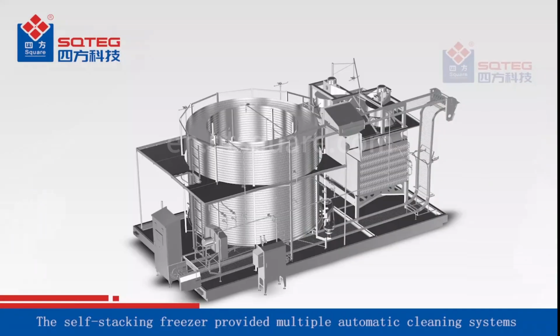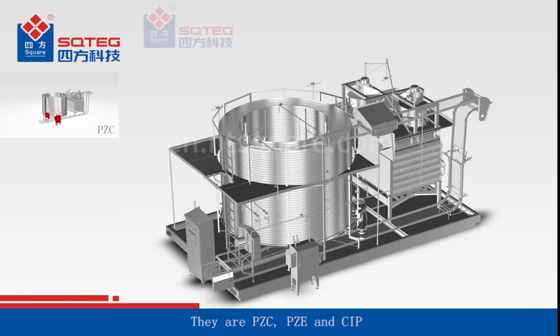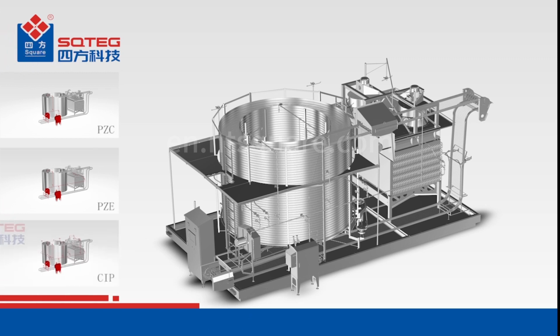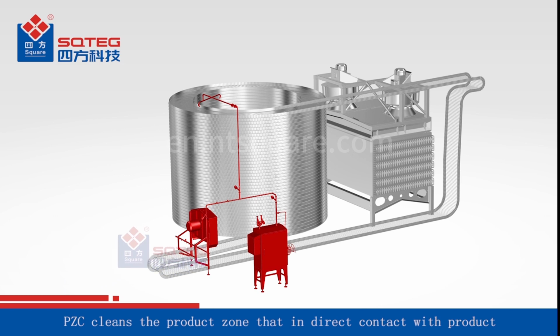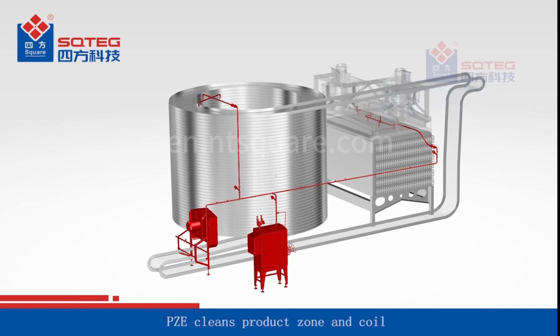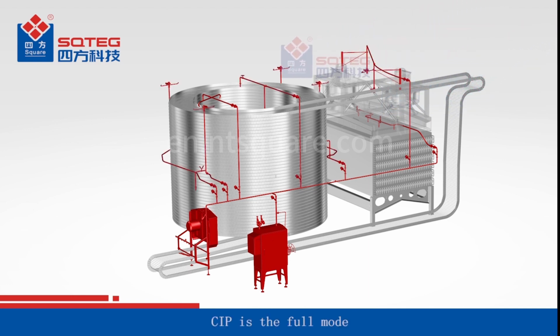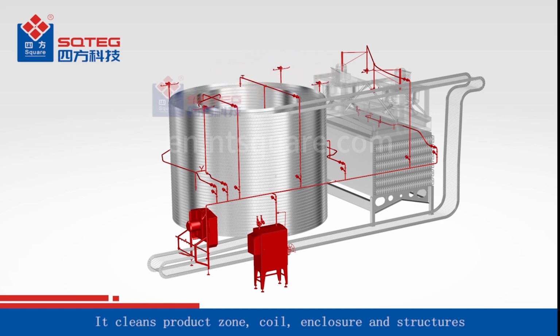The self-stacking freezer provided multiple automatic cleaning systems. They are PZC, PZE, and CIP. PZC cleans the product zone that in direct contact with product. PZE cleans product zone and coil. CIP is the full mode. It cleans product zone, coil, enclosure and structures.